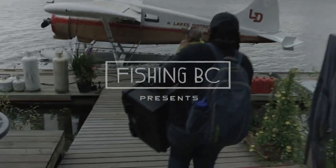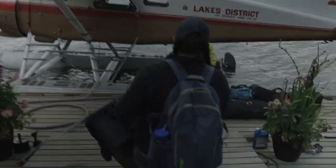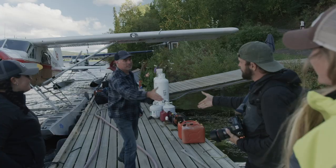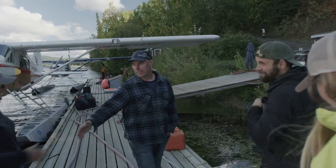A lot of gear for 2 days of fishing. I'm so excited. Never been on a float plane before. This is gonna be fun, and way smaller than I thought. Hey, Jill. Definitely, yeah, a little nervous and excited.